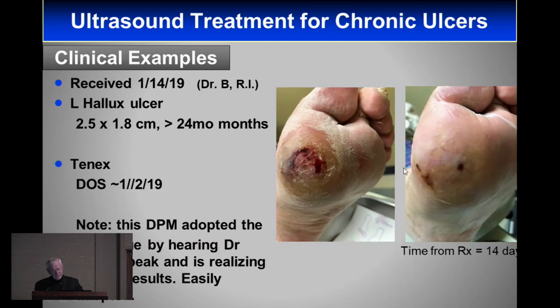And then this is important because this shows that the technology is easily transferred to somebody else like you guys. Because this is a podiatrist that heard Lou talk, and he's from Rhode Island, and just in January he treated this ulcer that he couldn't get healed for 2 years, and that's not a good-looking ulcer. And this is it at 14 days. And this is the guy that I don't even think he came out and visited Lou. I think he just heard him talk, and we have a video on it. And so that says that the learning curve is pretty steep.